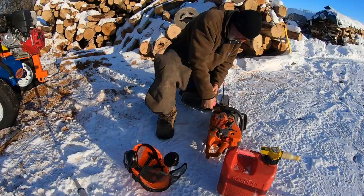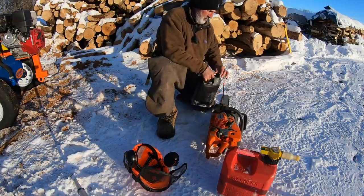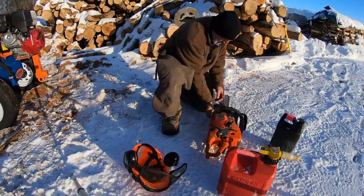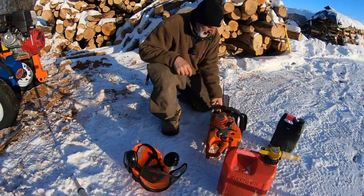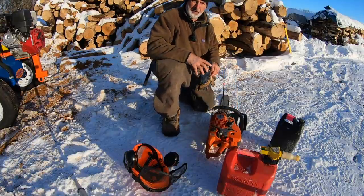And I got mine at just a local box store. It's called Fleet Farm around here. Around the Midwest, there's 20 some locations, but you can order them right online on fleetfarm.com. And it's basically a man's store, for those of you that don't know. Everything that you could possibly want, they have. Guns, ammo, food, tools. It's a good store.